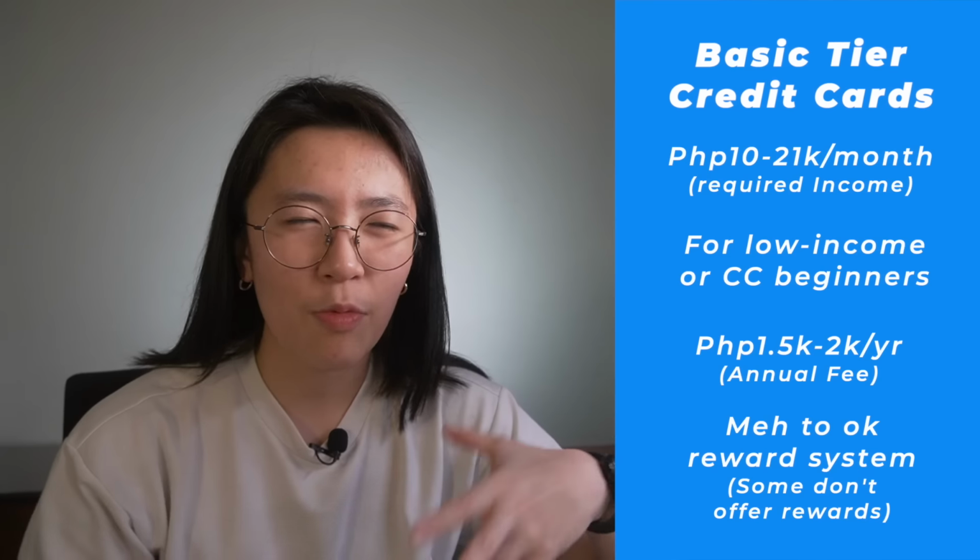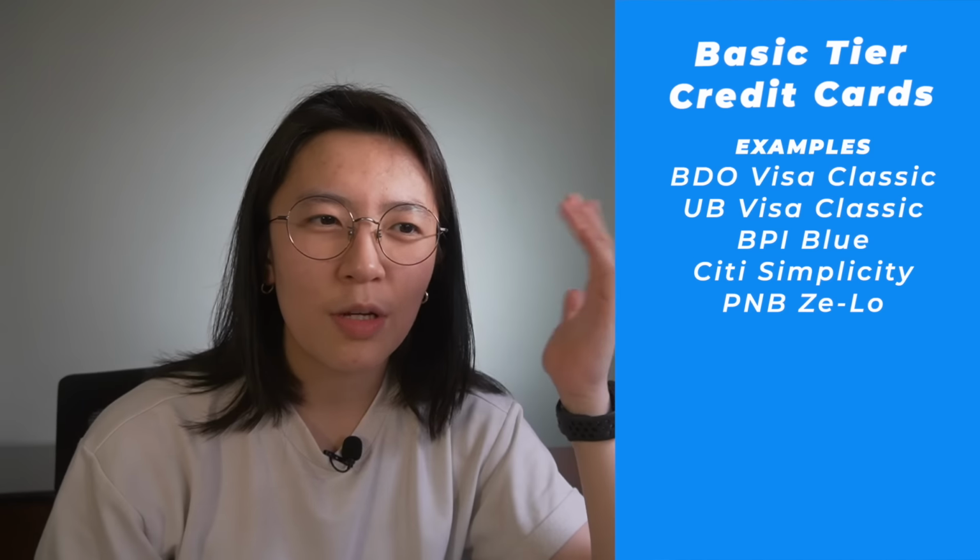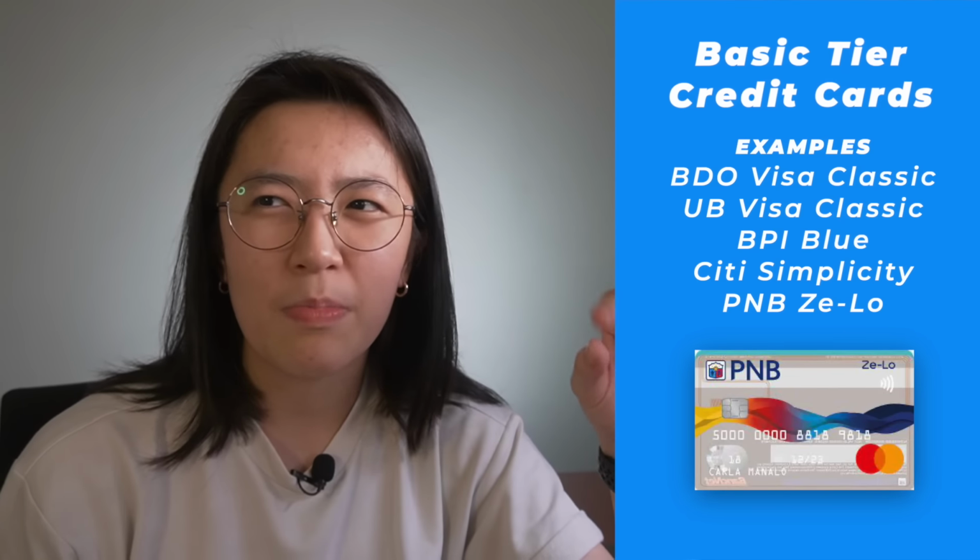And because this is the basic tier, the annual fee is also the lowest. The reward system is not that wow. Some of these cards don't even have a reward system. So some examples is this BDO Visa Classic, meron din Union Bank Visa Classic, BPI Blue, Citi Simplicity, tapos PNB Zelo Classic. And then the next tier is the mid-tier.